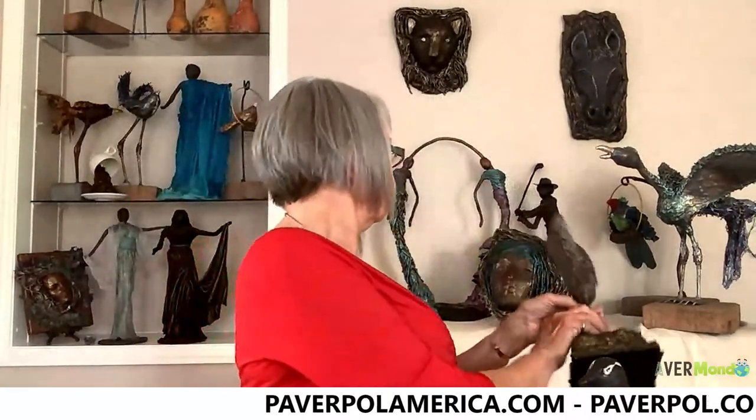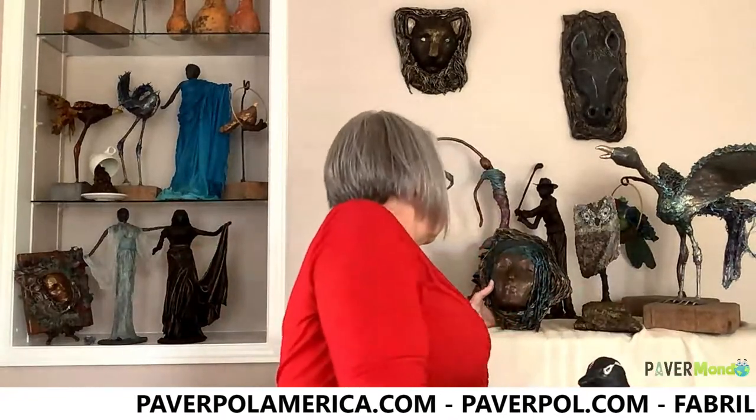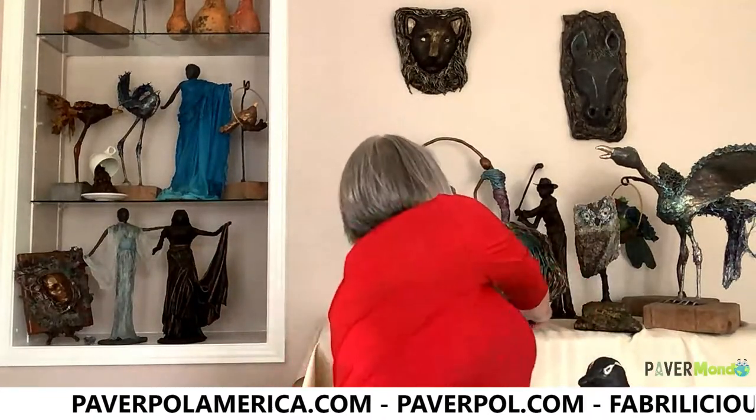And this owl could go in the garden, could go outside? Oh, absolutely, yes. Paver sand, there's very few products that I wouldn't put into the garden with Paverpol, definitely. That's very cool. Let's see one more. Sure. I'm going to pull out this mask. She was fun to do.